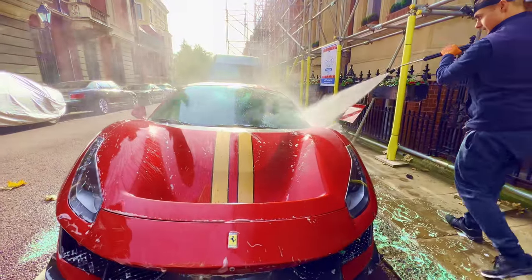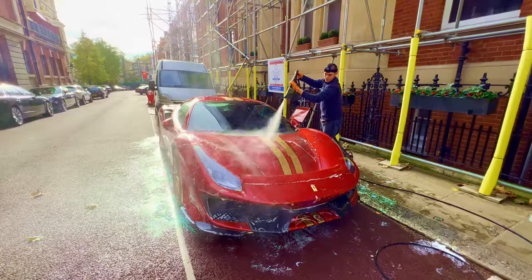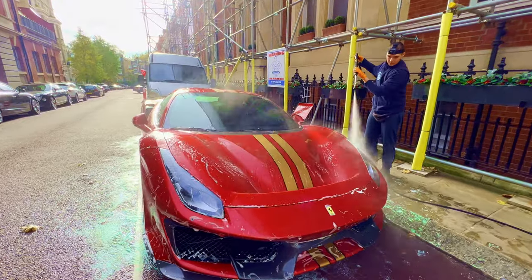Which car would you prefer to own? This Ferrari or the Porsche we did earlier? This is a tough one.